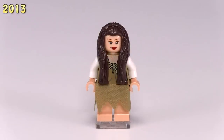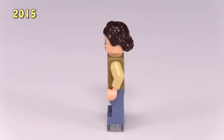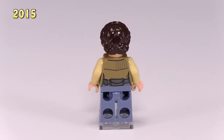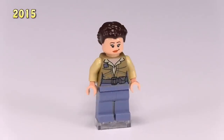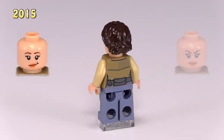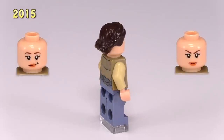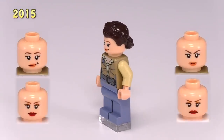Our next release was in the year 2015, and oddly enough, this is also an Endor Leia. You can see there's a lot of things different about this Leia, but the first thing I'd like to point out is that we finally have a new print for Leia's face. One is a pretty happy smile pulled to one side, and the other one looks a bit more miffed. I like these expressions a lot more. Leia was a pretty animated character, and the previous prints I don't think fit her personality quite as well.